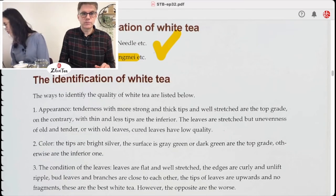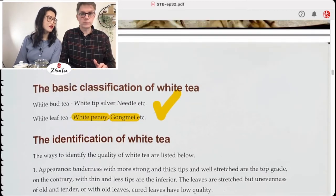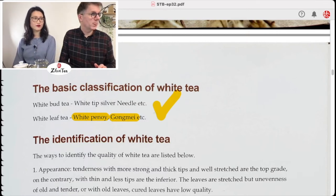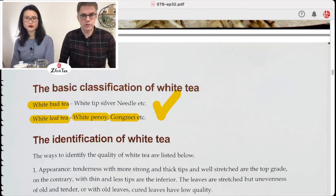By the white bud tea, white leaf tea, those are types of white tea. Bai ya cha, bai ye cha. Oh, that's good. We didn't catch that. I have that in the Finnish translation. Nice. So those are tea terms. I got you. Okay, so that's a good one.